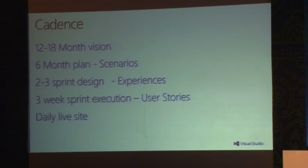Over the next 6 months, we'd draw a line in the sand based on the velocity of the team and whatever we've learned, so that at the end of the 6 months, if we can light up these end-to-end scenarios for our customers, then that'll be great. And then we had a better understanding of the experiences that we would deliver in three sprints. Every sprint is a three-week sprint.